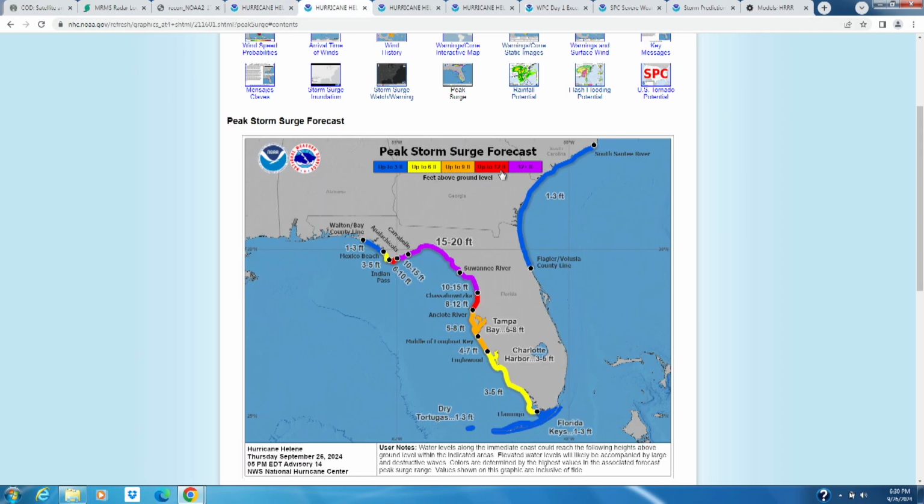So going over to the storm surge, there is a huge storm surge throughout pretty much the entire coast of Florida, and specifically from Carolina to the Suwannee River. Sorry for my pronunciation.